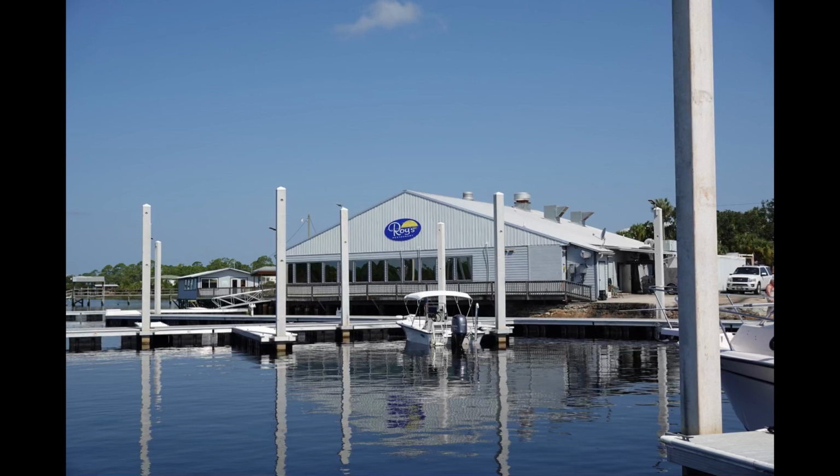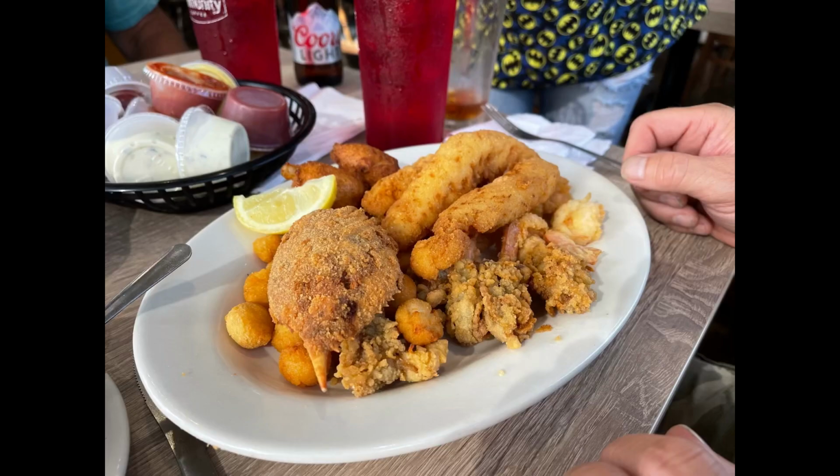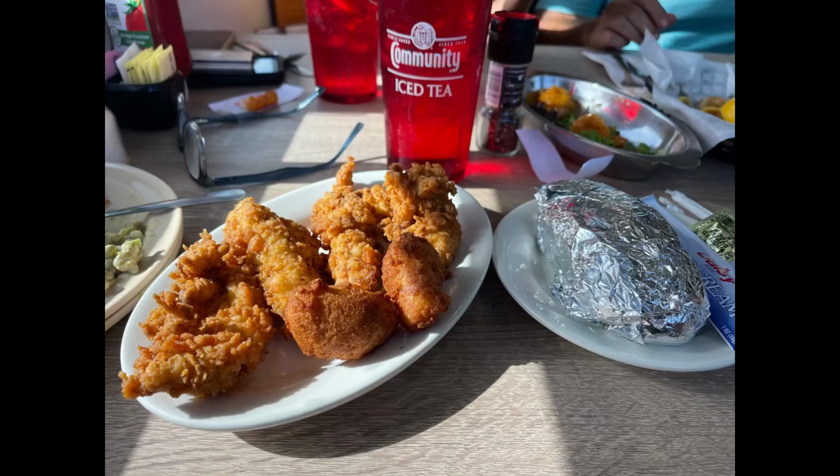While we were there, we cooked at the camper quite a few nights, but we went out, and one of our favorite spots was Roy's. This is a really neat place because their food is fantastic, and if you catch fish or scallops, they will cook them for you, your own catch, by the pound.